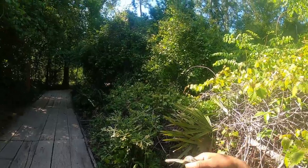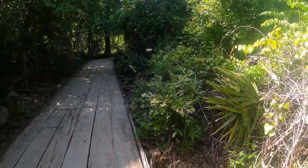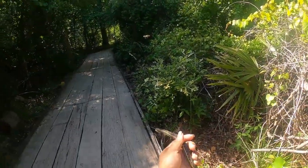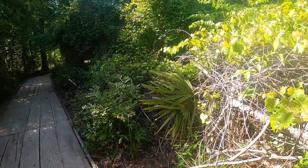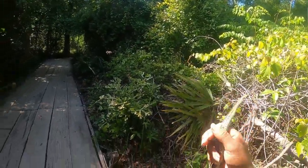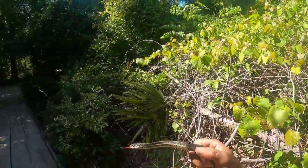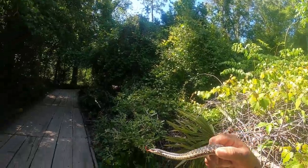And these are very adaptable snakes. They don't really have a particular habitat preference. They can be found in many different habitats. Woodland, swamp, they don't really care. They normally will hang around the water and be feeding on semi-aquatic prey like frogs and fish, but they'll also take lizards, ones that live a little farther away from the water, because we're a bit farther from the water right now. So this one's probably going to be eating little lizards like green anoles, maybe some 5-line skinks.